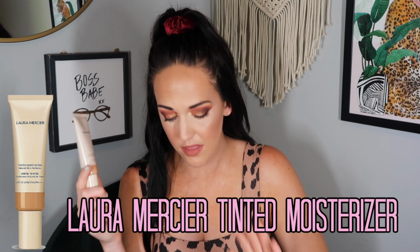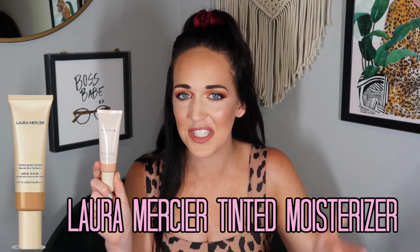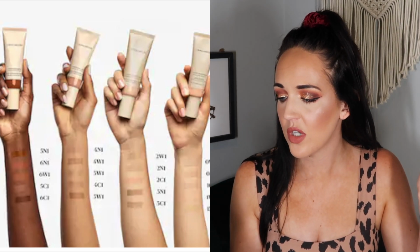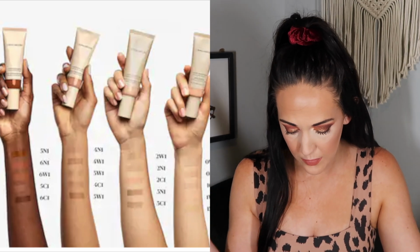And now it has SPF 30. This retails for $47. So really expensive. I had to take that into account when I was ranking these. I did try and think about price point. Retails for $47. Comes in 20 shades, which is okay for a tinted moisturizer. I feel like for Laura Mercier being such a big brand, they could do better. That's just my personal opinion.